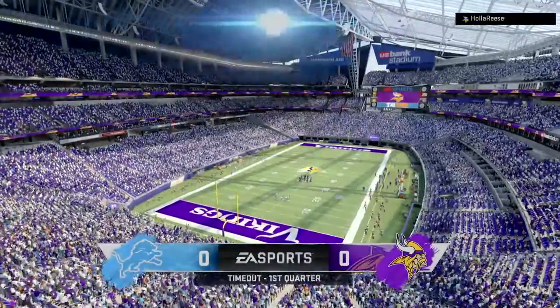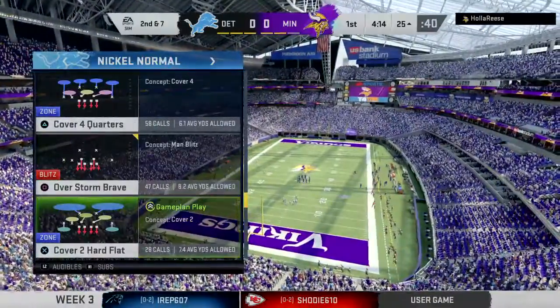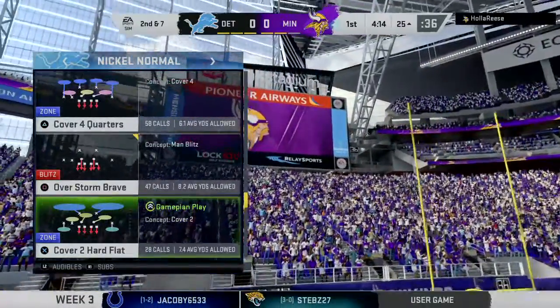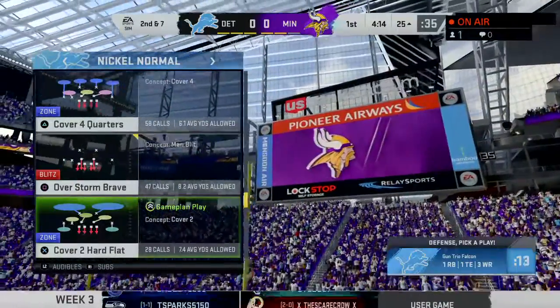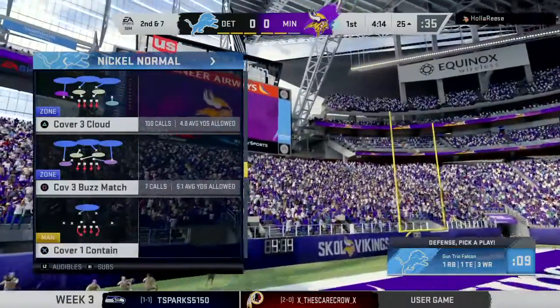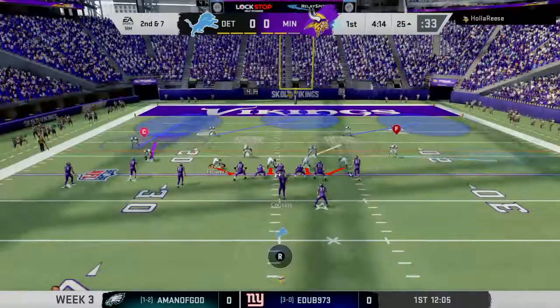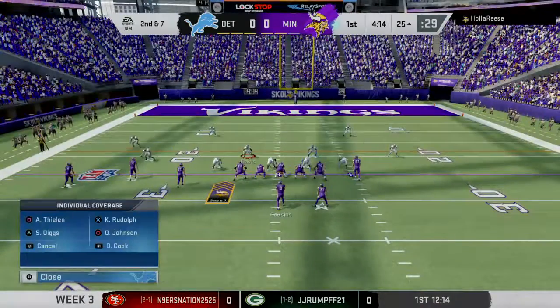And with the play clock winding down, we're going to get a timeout. They'll have 2 remaining as we step aside here in this first quarter. Four receivers now in the formation. 3 to the left, 1 to the right on 2nd and 7.